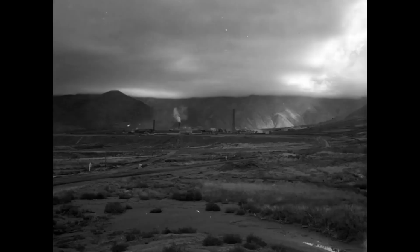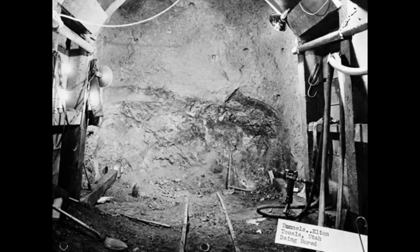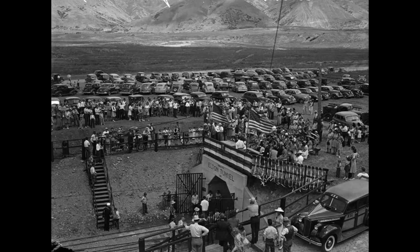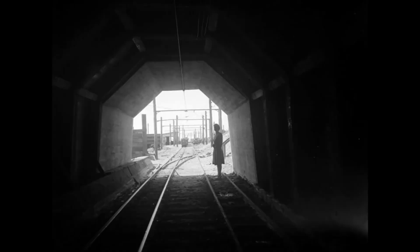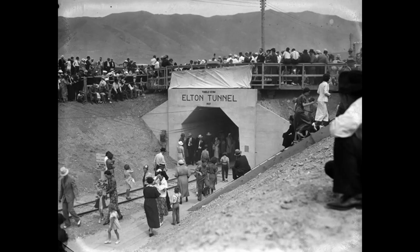James Elton, general manager in 1937, made plans to build the International Tunnel from the mines around Carr Fork to the smelter. The Elton Tunnel will open in 1941. Now we have some pictures of the ceremony they had August 21st, 1941, the day of that opening.